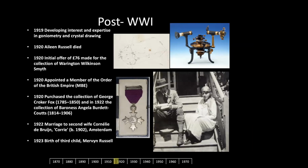But sadly, in 1920, his first wife, Aileen, died of cancer. And that must really have put him in a very difficult position. So a young man, no secure income, a big estate to look after, and 2 young children. But minerals kept him going, and later that year he made an offer of £76 for the collection of Warrington Wilkinson Smythe, who was a famous mining geologist and collector. But the collection was not for sale at that time.